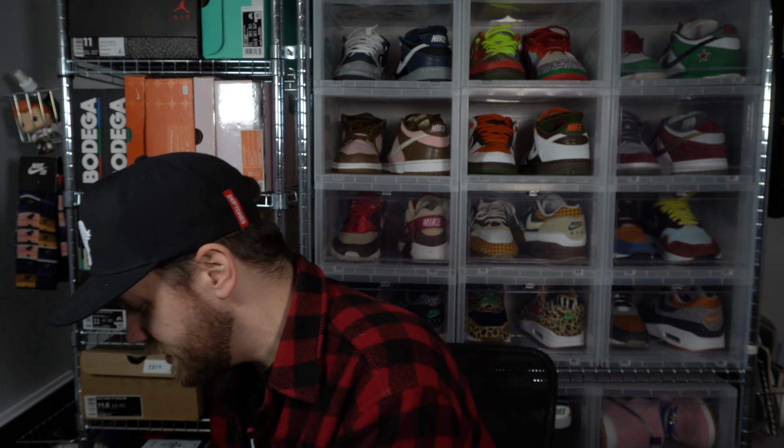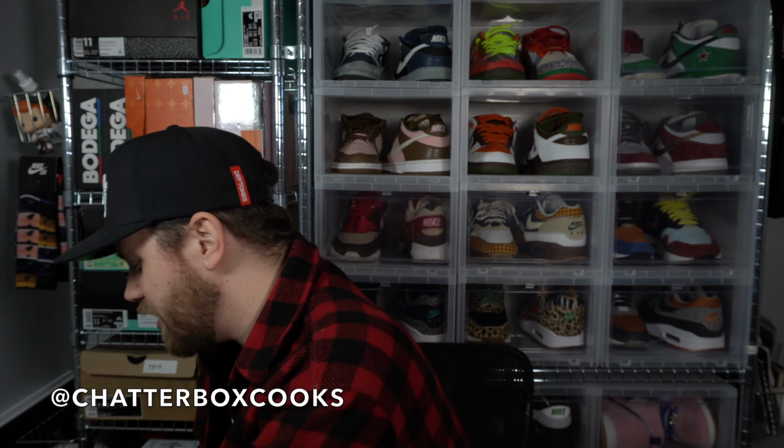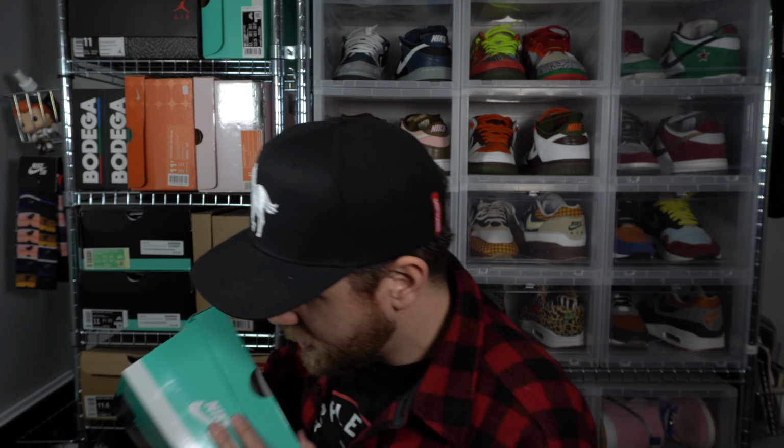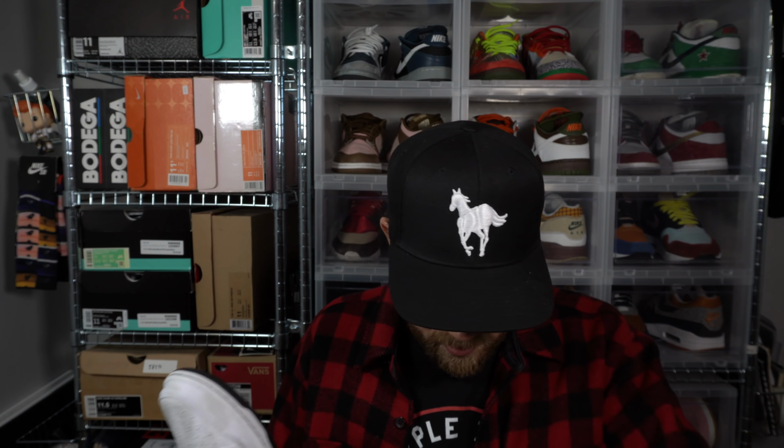And this last one, this is the Coup de Grace. I do not have the black pair yet, but this pair I managed to get for retail on CCS. Shout out Familia, shout out Skeezy, shout out Chatterbox, shout out everybody. This is a Dunk Low Pro SB, or I guess you could say Heritage. Yeah. My first time seeing these in person. Wow, these are great quality.